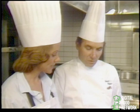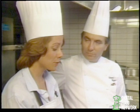The first thing that we have to do is prepare the julienne vegetables. Prepare them in the julienne style, which means slicing them very thinly. And I think he has a tool to do it.